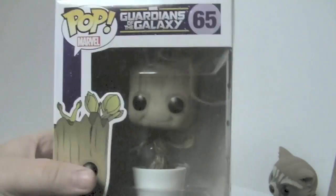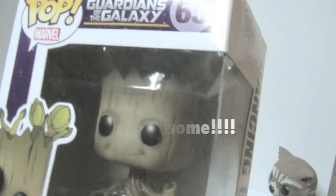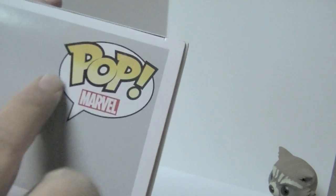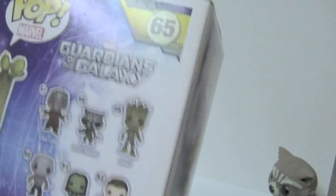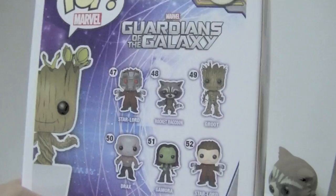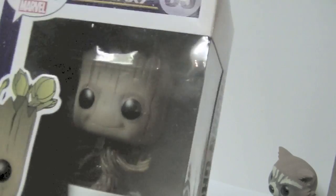How adorable is this little guy? I mean, really, he's so adorable, so cute. He is from the Guardians of the Galaxy. Seriously, aww. Even his box art is little. The fuller Groots, I believe, is bigger. So super cute. He's number 65. These are the other characters you can get. I have all of them, including the Amazon exclusive Star-Lord. They're all so cool. Oh my gosh. Let's get him out of the box and see what he looks like.